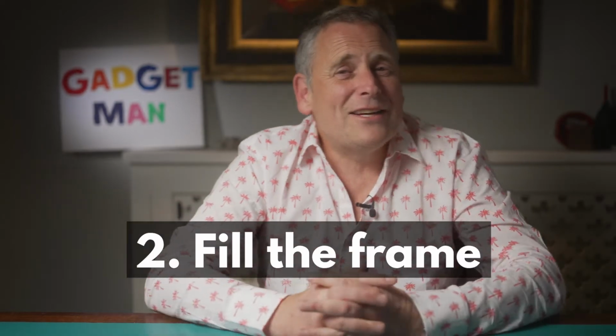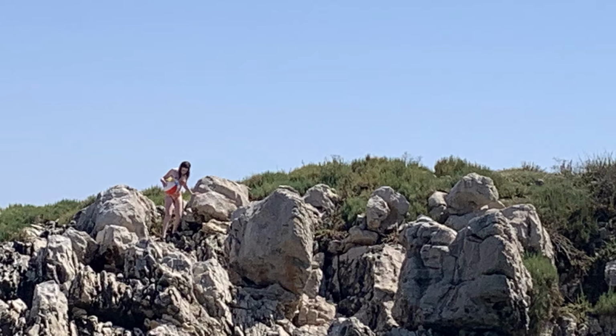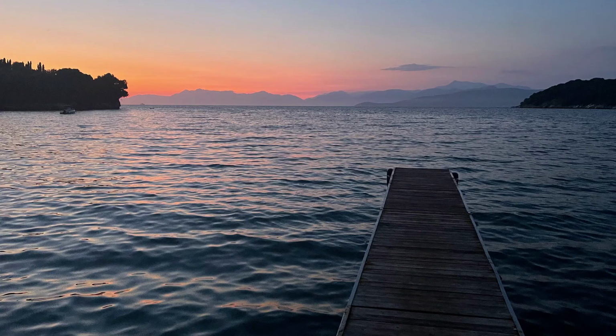Secondly, try to make your subject fill the picture, or nearly fill it. There's nothing worse than a photograph where the subject is too distant. Unless, of course, your subject is a distant view. But in that case, frame your picture or film with something in the foreground to make it more interesting.